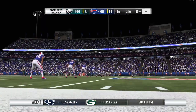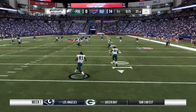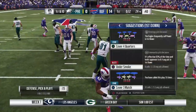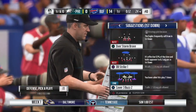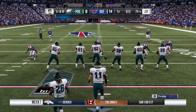Here's Hauschka now to kick it away. This is taken at the 3. That was a good kickoff. Bring it back to just about the 25. Call it the 24-yard line. Winston, the Eagles now with a 1st and 10 at their own 24.